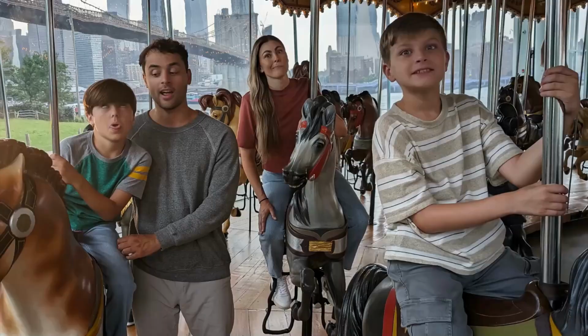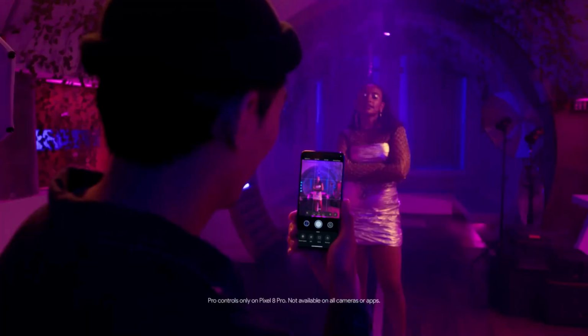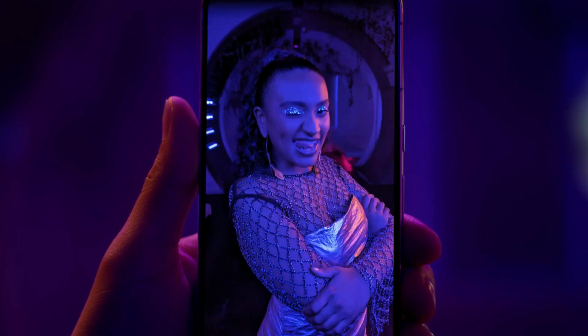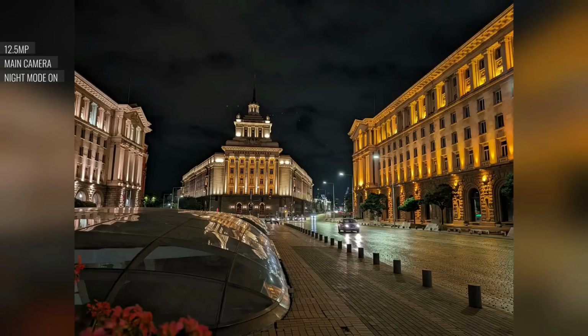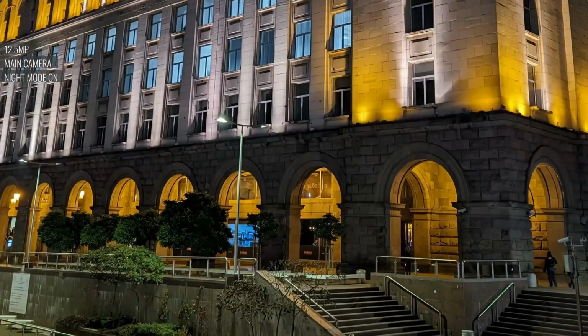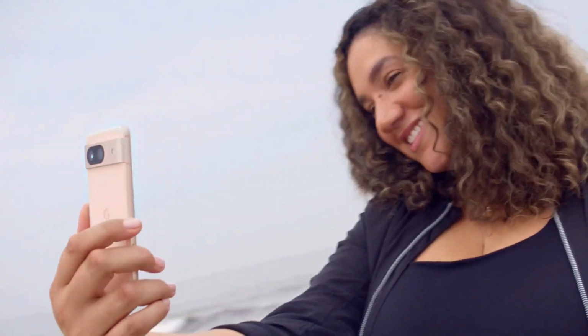Overall, this device produces excellent photos. In well-lit conditions, the colors are vivid and the details are sharp. When it comes to low-light or indoor shots, the Pixel 8 is pretty good. It provides decent results, and with the help of night mode, you can capture great photos even in challenging lighting situations. The Pixel 8's AI isn't just for photos, it also enhances your videos.